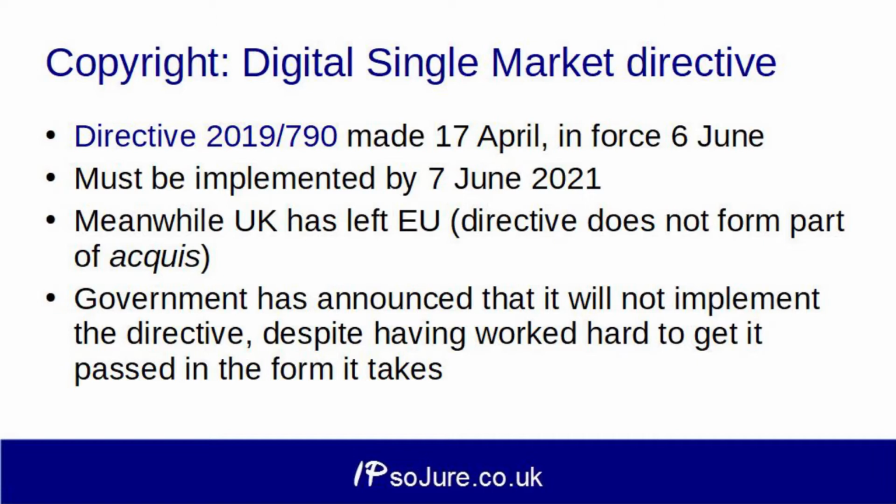The UK government might also say we put in a lot of work in the European Union institutions when we were members. We persuaded a lot of other member states that this directive was a good idea. They were reluctant to have it, so to a large extent we're responsible for it. Why do we now think that we don't need it, which is what the government have said? They've announced that following Brexit they have no obligation to implement the directive, and they're not going to.